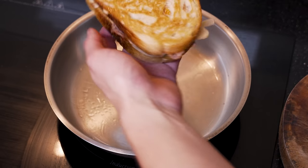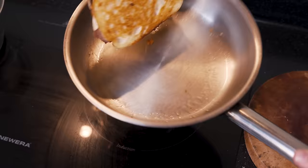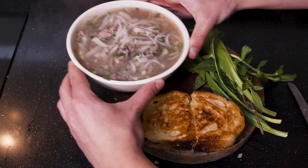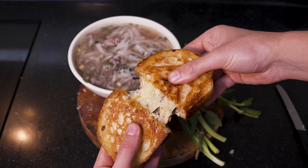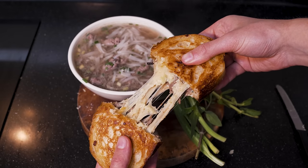But of course, like any good bowl of pho, I had to pair this with some fresh herbs. I didn't want to cook these herbs in the sandwich because I felt like it might damage their delicate flavors. Their best use is just raw. It is literally my job to make and eat grilled cheese sandwiches, and this is still up there as one of the best grilled cheese sandwiches I've had.